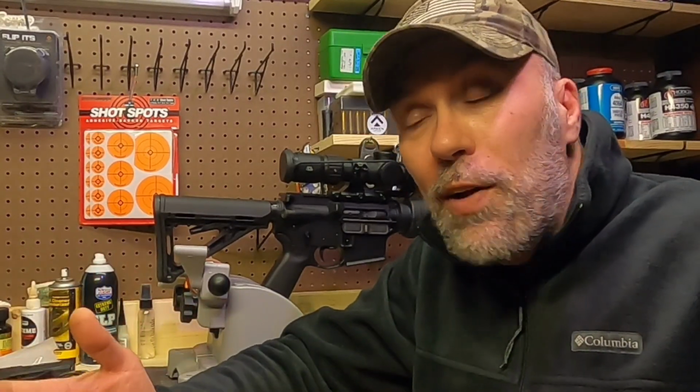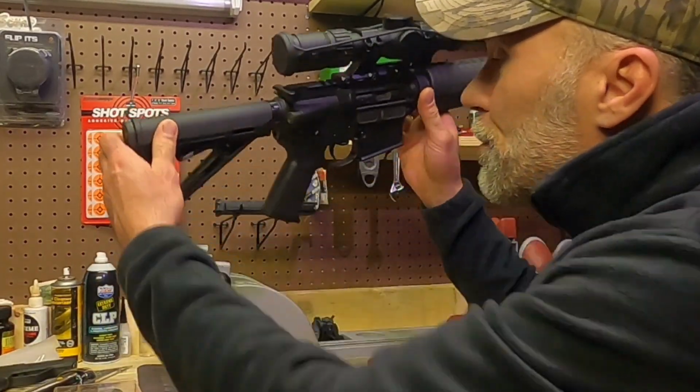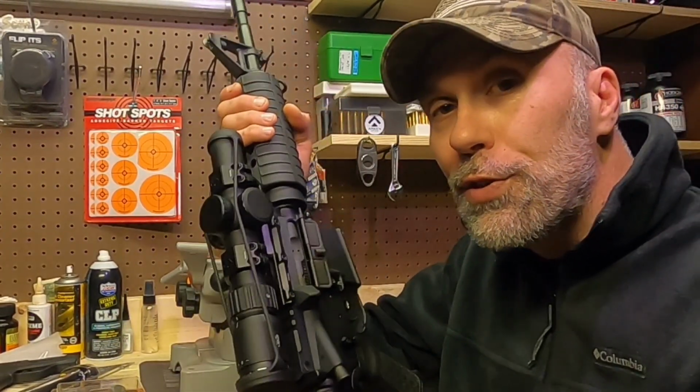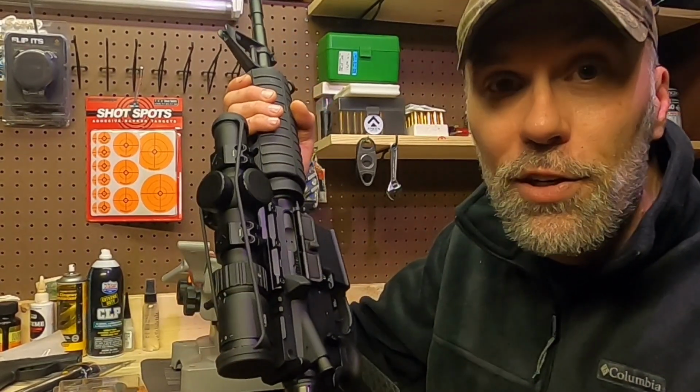And you may ask why. Well, let's think about this. You can have a superb optic on this thing. If you don't know how to effectively pull the trigger, squeeze the trigger, or use the trigger, your optic is going to allow you to see your misses, not your hits.